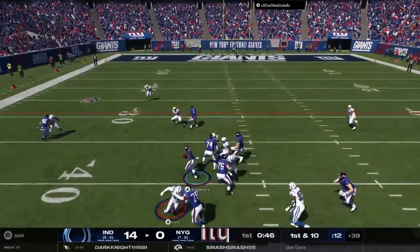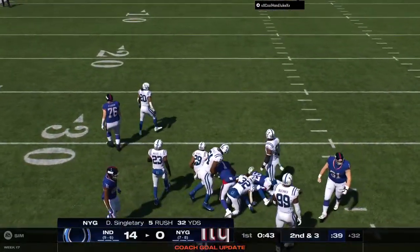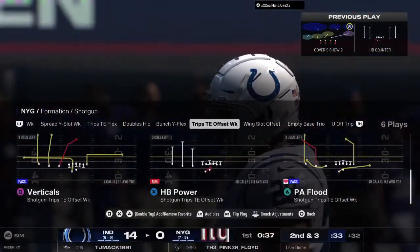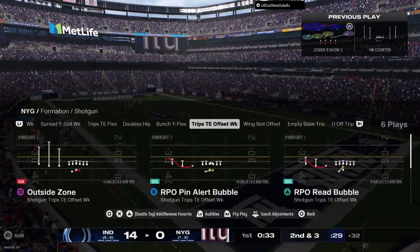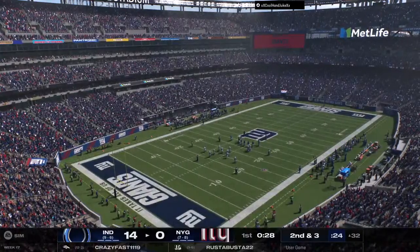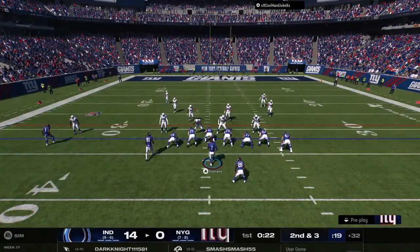On the counter, Singletary. And they'll stop him, but not until he has a nice little gain down to the 32. Call it 7 yards, and now they'll have second down and 3. Well, that doesn't net a first down. You get yards like that in the run game, you will take it in the NFL. On the double. Second and 3 now.